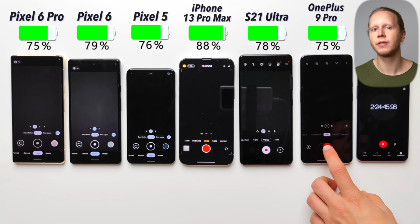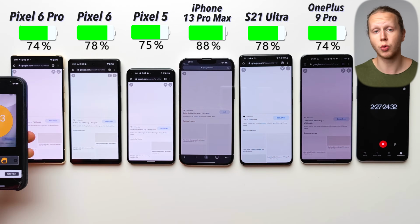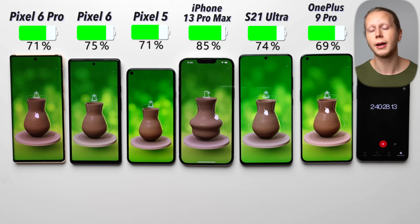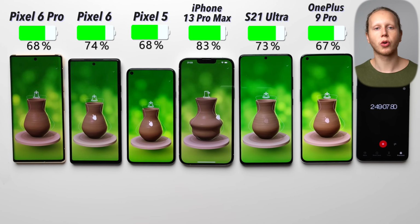And interestingly enough, the OnePlus actually stopped the recording roughly 20 minutes in because it said the device was just too hot and it refused to continue recording. That's not a good look, and all the others managed just fine, but they did sometimes dim the screen a bit. After some more gaming, we're 3 hours in.